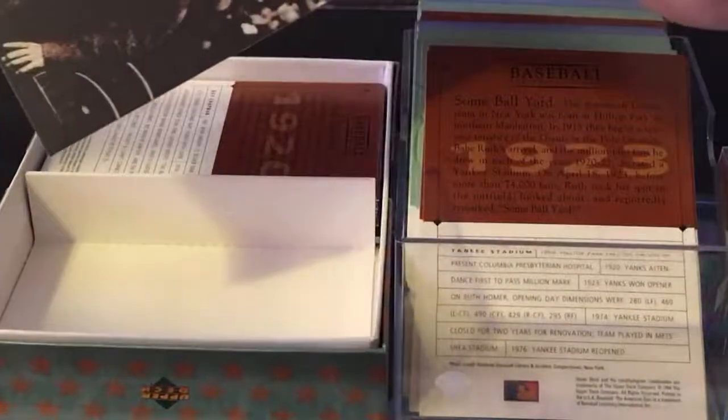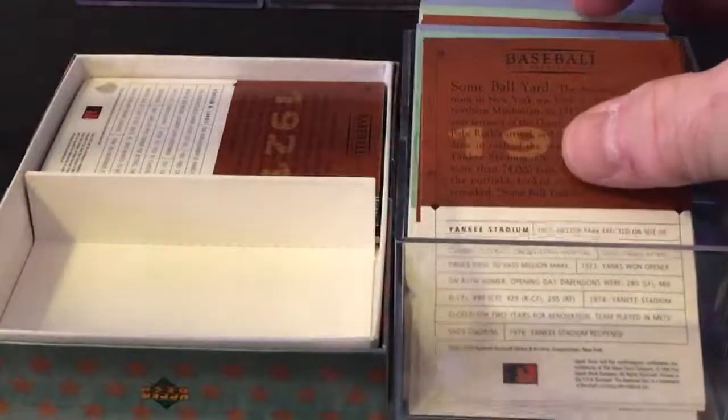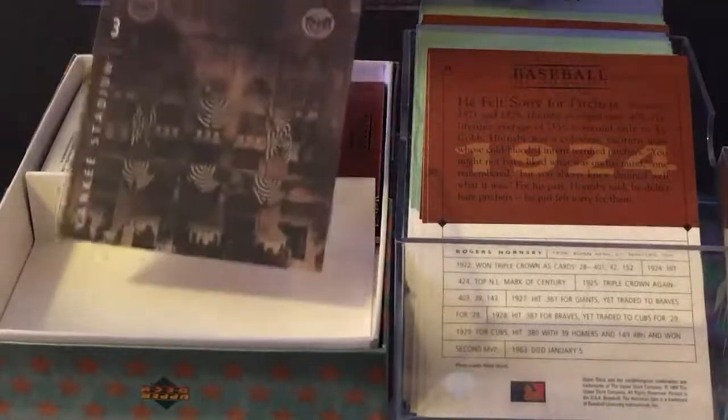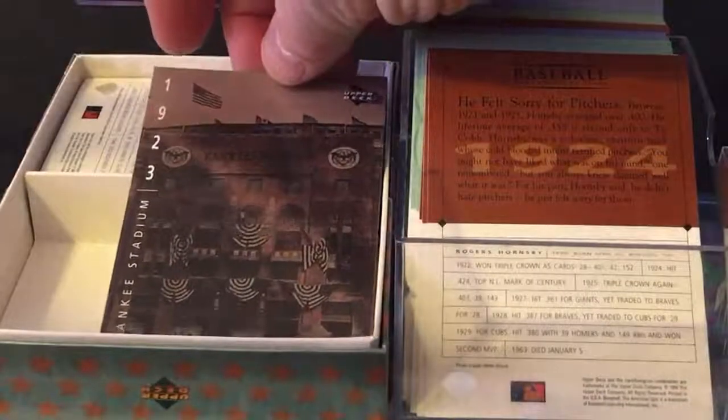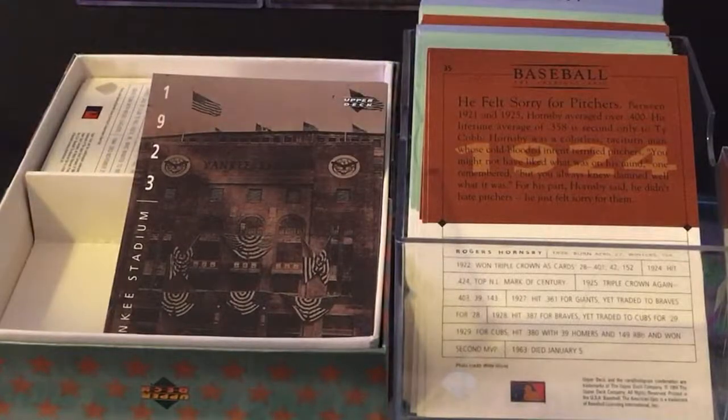Kenesaw Mountain Landis is in the books now, and card number 34 is being displayed. Yankee Stadium, back in the day. Yankee Stadium. Next up to bat, he felt sorry for pitchers.